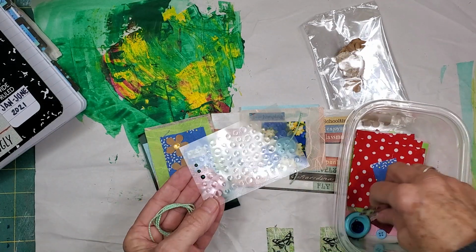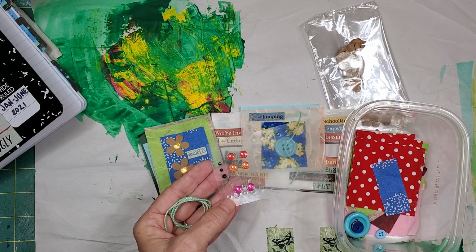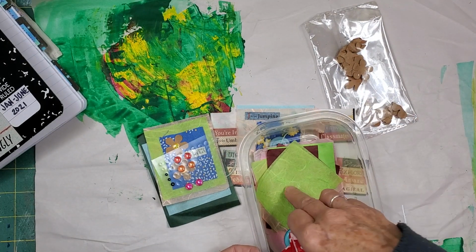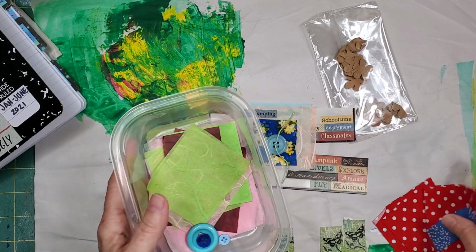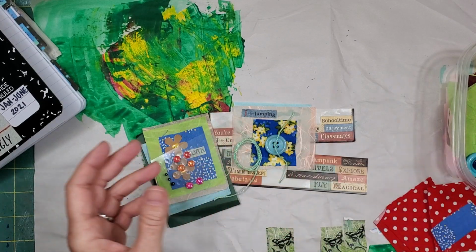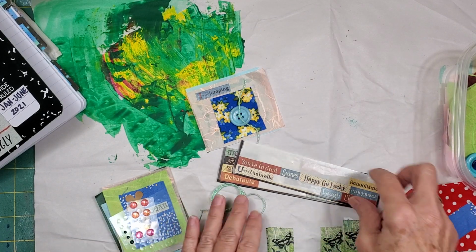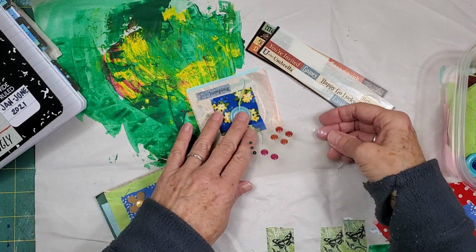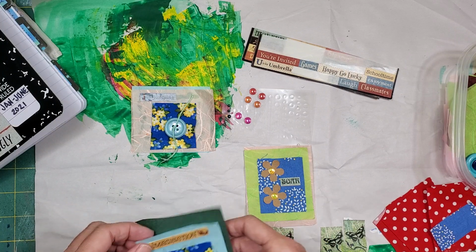I'm using some stickers. These are kind of like puffy stickers. I've got my fabric here, some buttons, and the 2 different textures of tissue paper that I'm working with right here, and some super cool little bitty flowers. So I thought we'd sit here for just a few minutes. You can think of this as a chippy video if you want, because we're making small embellishments and using what we have, which is how the chippies are made.